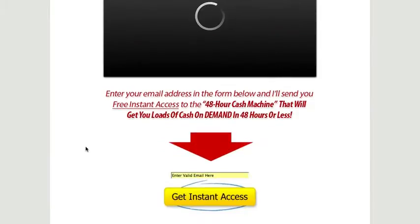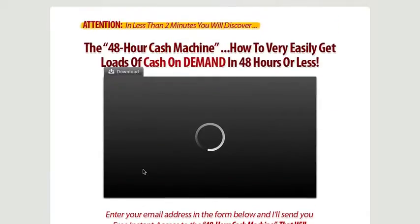And then I said, here's my call to action. I said, enter your email address in the form below. Very precise, very direct. And I'll send you free instant access to the 48-hour cash machine, again, the lead magnet. Not talking about the product. I'm talking about the lead magnet that will get you a load of cash on demand in 48 hours or less. Boom. And then here is another call to action in this box. Enter valid email here, and then get instant access. So, pretty simple.